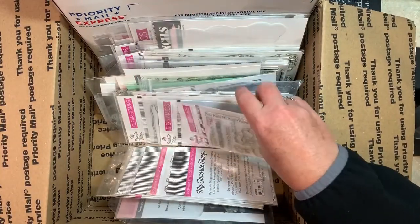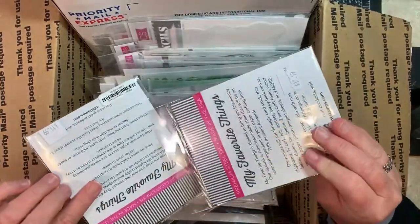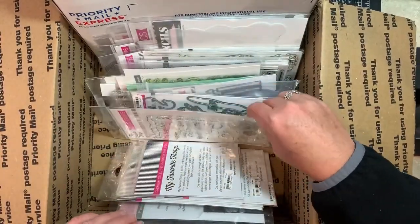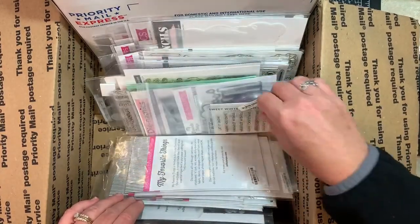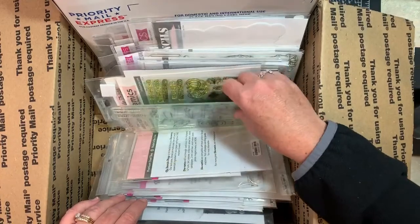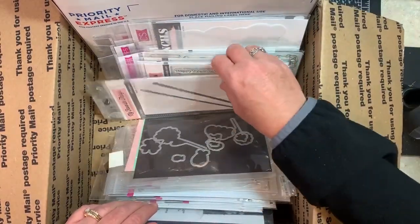And this is what showed up when I got home. Coordinating dies, like this one has never even been opened or used. And you can see what she paid for them, which is not what I paid for them. This one obviously has been used because there's washi tape on it, but who cares, right? So I now need to find more places to store my new MFT stamps that are in this box. This is cute. And my washi tape. If anybody's got any storage tips, I'd love to hear them because I'm running out of space.